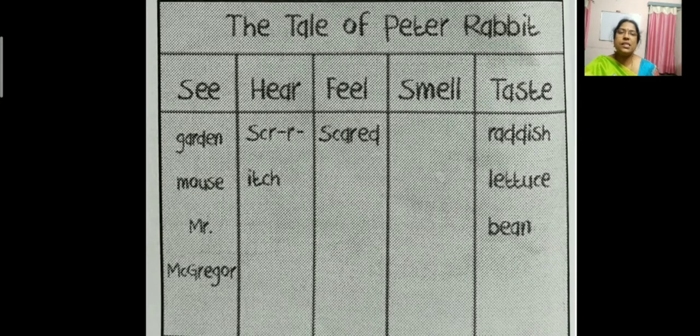Now let us discuss the sensory details in the story The Tale of Peter Rabbit. So what did Peter Rabbit see, children? Yes, Peter Rabbit had seen Mr. McGregor's garden, and also he had seen an old mouse. And what was that mouse carrying? Yes, it was carrying peas and beans to its family. Yes, and Peter Rabbit had also seen Mr. McGregor when he was digging onions.